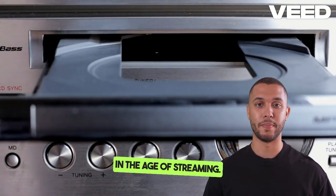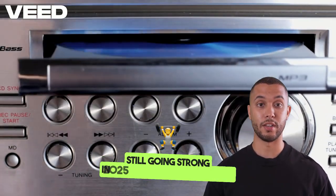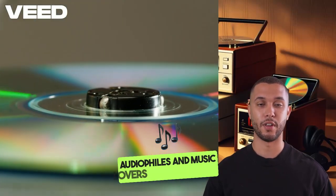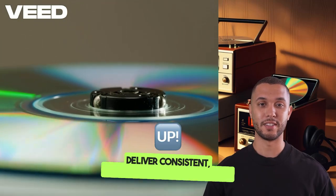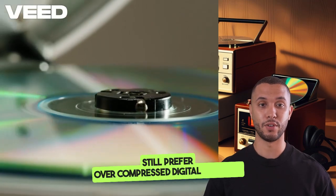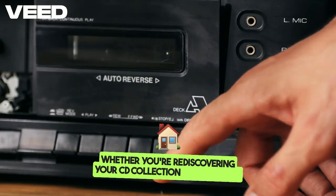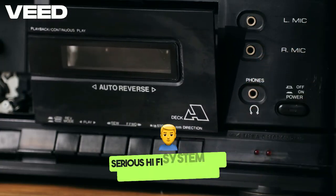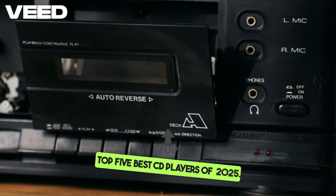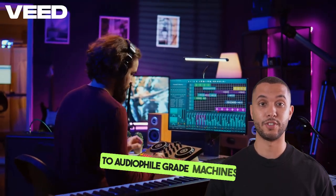In the age of streaming, it might surprise some people, but CD players are still going strong in 2025, and for good reason. Audiophiles and music lovers know that CDs deliver consistent, high-quality audio that many still prefer over compressed digital formats. Whether you're rediscovering your CD collection or building a serious hi-fi system, today I'm breaking down the top 5 best CD players of 2025, from budget-friendly picks to audiophile-grade machines.